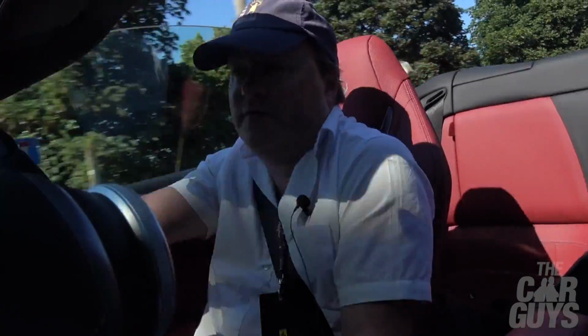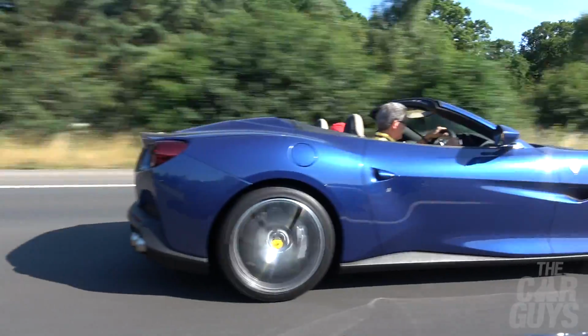So you don't really ever get any sense of theatre or excitement when driving this car. It is definitely a tool for driving relatively briskly in great comfort with the roof off, but it's far more of a boulevard cruiser than a real Ferrari.